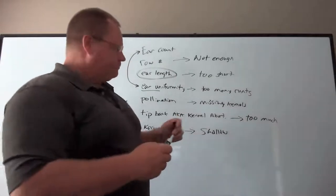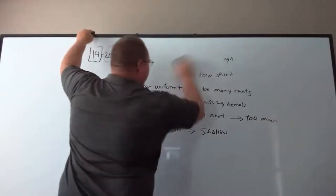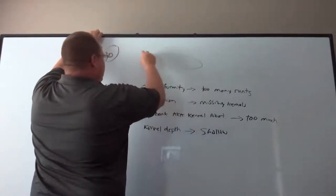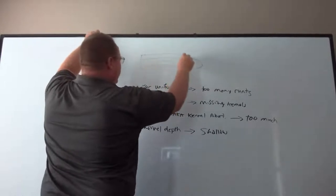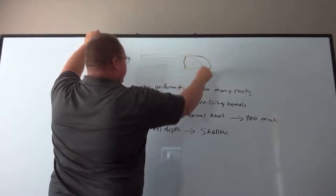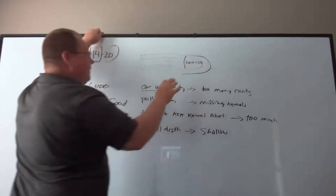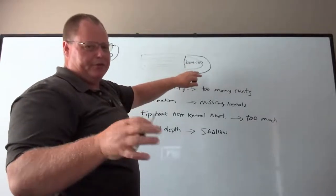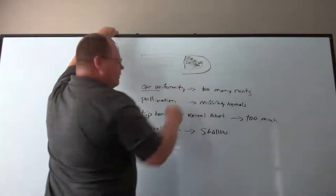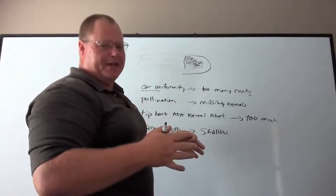So if you've got, I'm going to draw an ear picture here. So bear with me. I'm using lots of pictures today. So if you've got an ear of corn and the row's running this way, if you've got no pollination on the tip, you've just got bare cob here. That means that you had a pollination issue. Could have been beetles, could have been missed the nick, could have been tough conditions, we're not sure what. If you've got aborted kernels out here on the tip, that was not a pollination issue. Pollination happened just fine. The kernel died after it was pollinated because the plant didn't have enough resources to keep that kernel going.